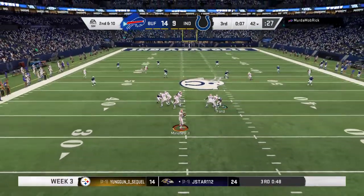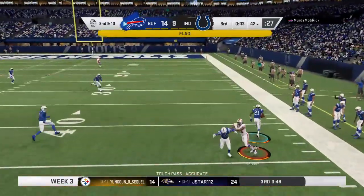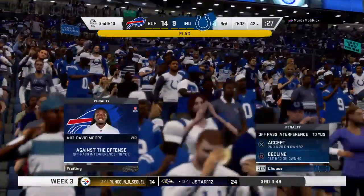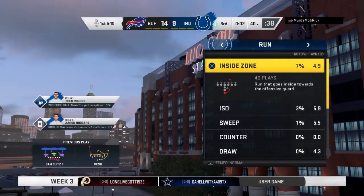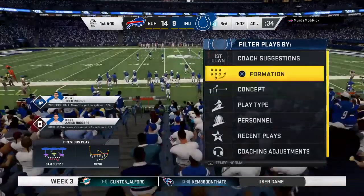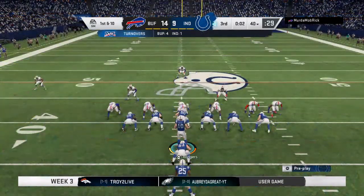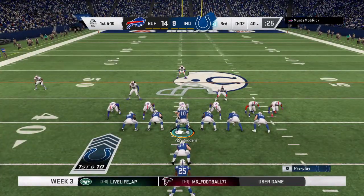They'll go play action here with Minshew. And his pass is intercepted for the fourth time today. Picked off by the corner, Bradley Roby. So they elect to decline it. And why not? Just go ahead and let the play stand, and they'll take that. So good starting field position for him here as they come up first and 10 at the 40.